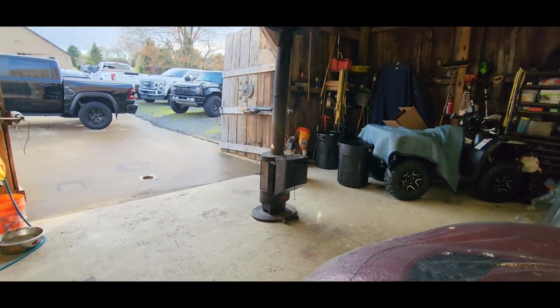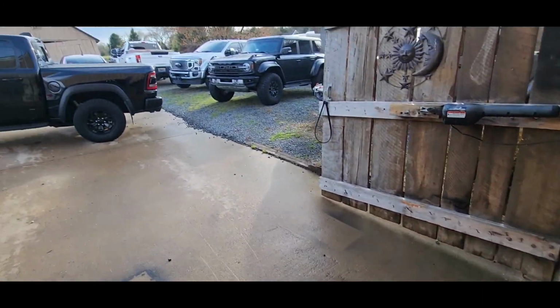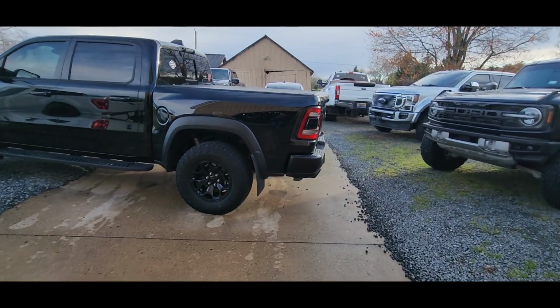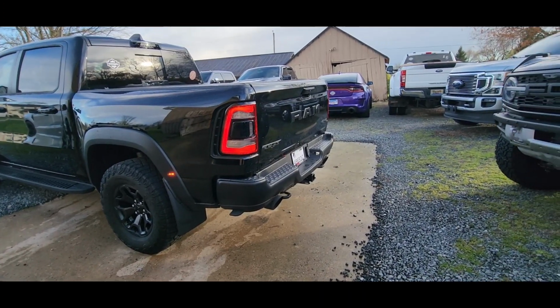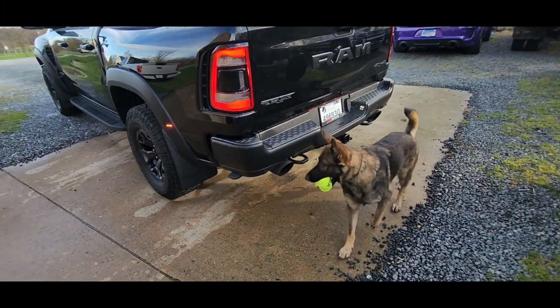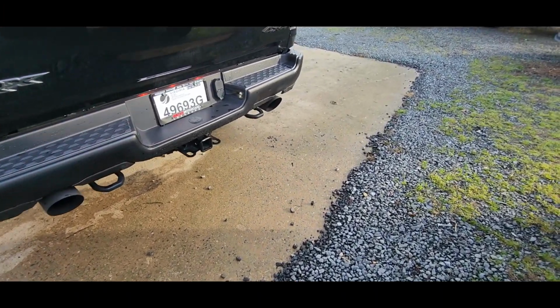Now the first thing we got to do is get the Ram TRX out of the way here. So which has the cooler exhaust note? Let's listen to the difference of the V8 versus. And there's the Ram TRX supercharged Hellcat V8 motor.